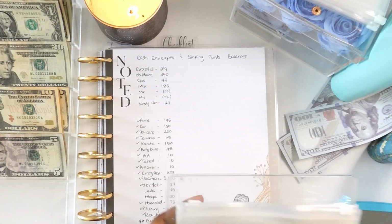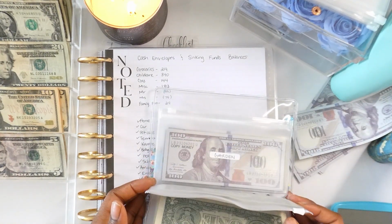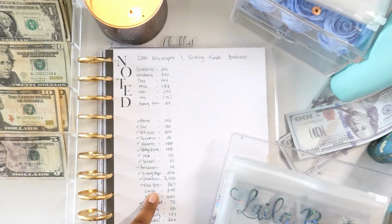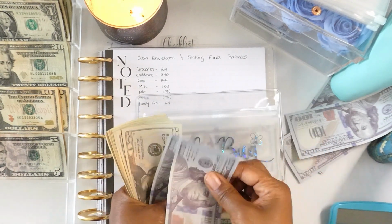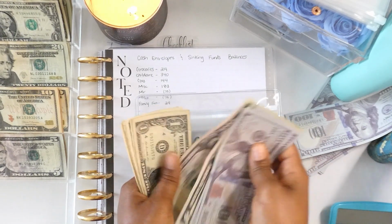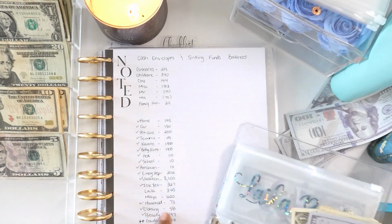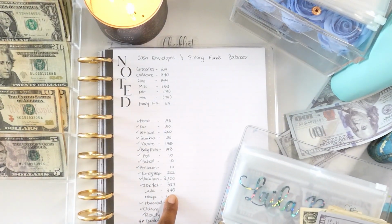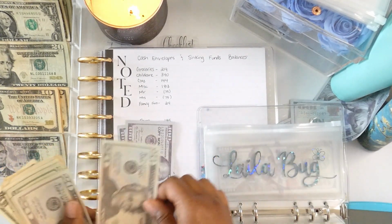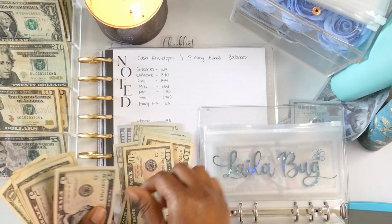Perfect. Now, with Layla and Maya, I don't think we spent anything, actually. Let me just count it to make sure we have what we need. 345 for Layla, 100, 200, 20, 40, 60, 80, 300, 20, 30, 45, 50, 51, 52, 53, 54, 55, 56, 57, and 58. So 358. So that means we did spend something. So we're just supposed to have 345 in hers. 1, 2, 20, 40, 60, 80, 3, 20, 30, 45.